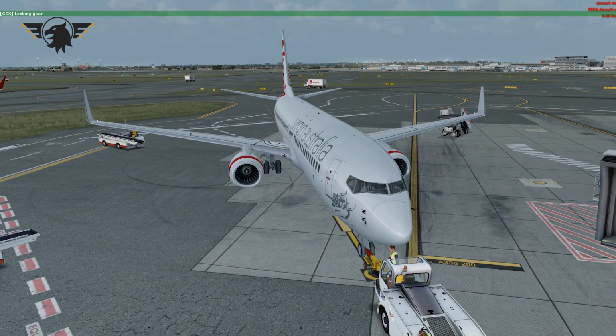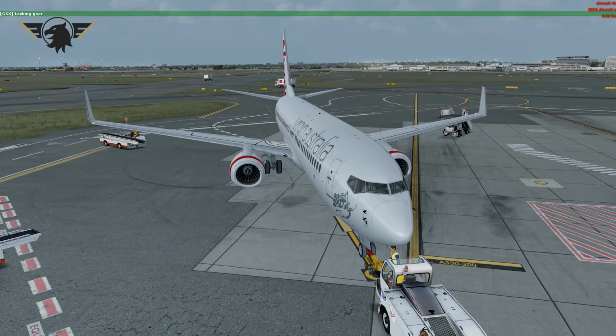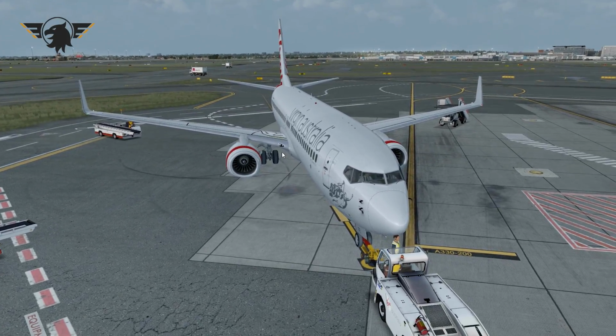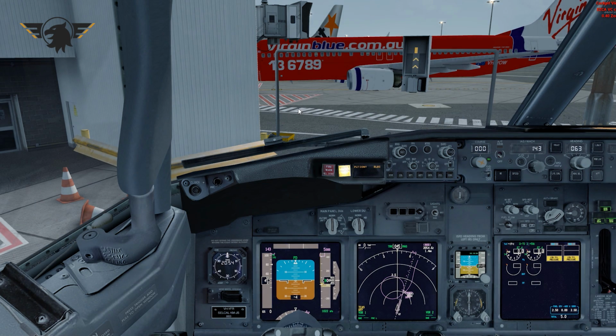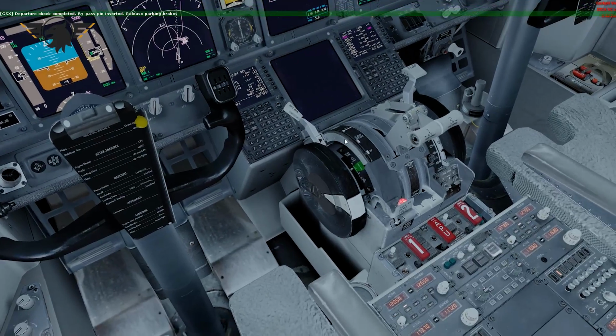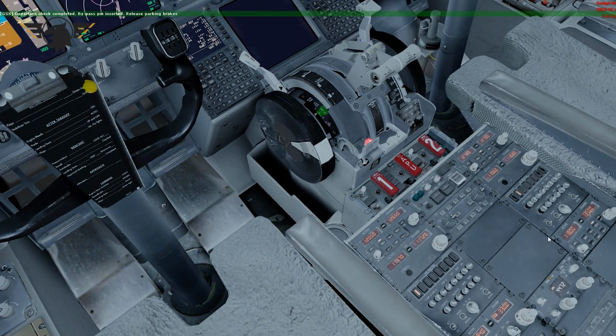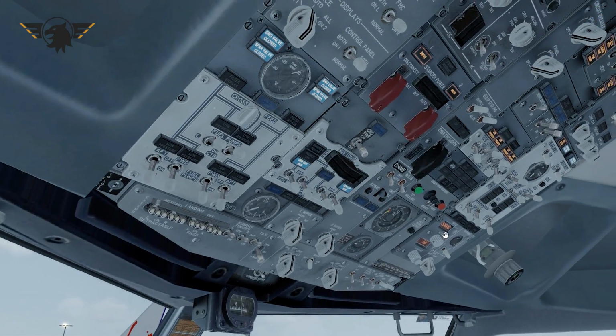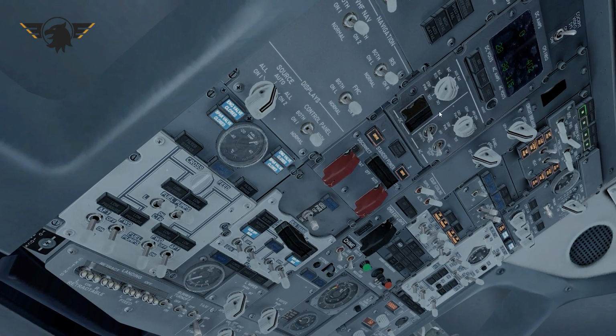Information on time, request pushback. The stand is very, very strange. Velocity 1141, push approved. Push approved, 1141, cheers. Velocity 1139 requests push and start. Velocity 1139, push approved. Push approved, Velocity 1139.